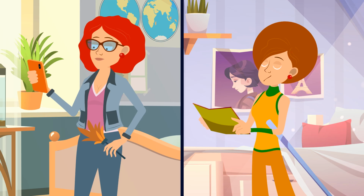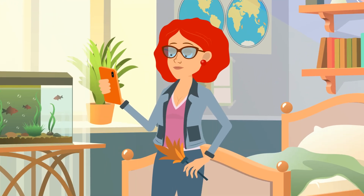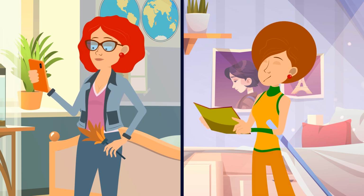Oh boy. Camilla and Rachel were cleaning the house. At some point, both women entered their teenage children's bedrooms. Camilla noticed her son's phone and decided to check it. And Rachel found her daughter's diary and opened it. Who's in trouble?